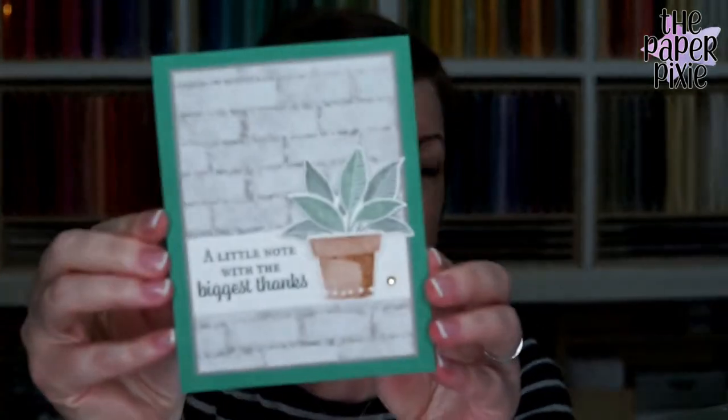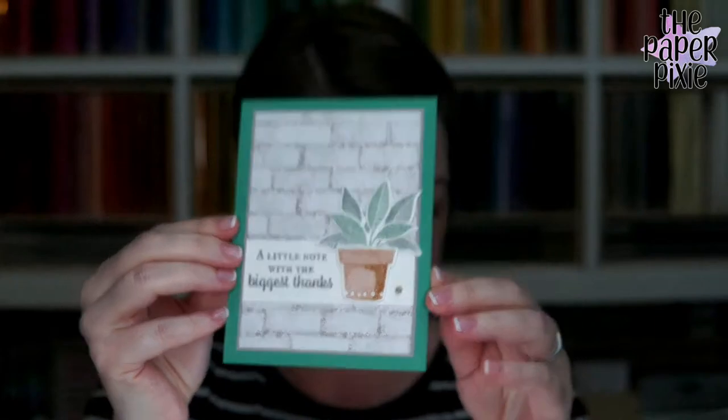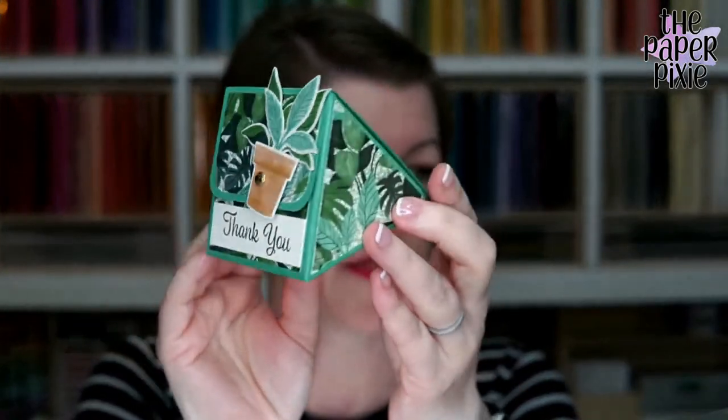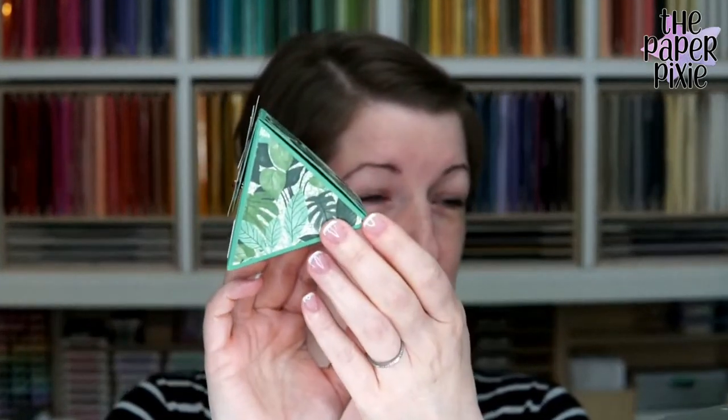Let me show you a quick sneak peek. I've got a really quick and easy card tonight. This is from the Bloom Where You're Planted product suite. And then I have done a box like this before. I think I called it a triangular treat box. And I want to say originally the idea came from former demonstrator Amanda Charlesworth. I absolutely love her. I tweaked this to be more of an equilateral triangle on the sides.